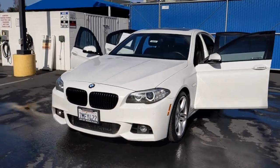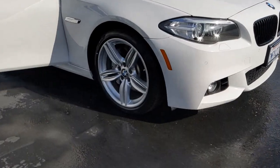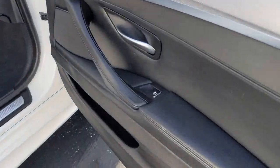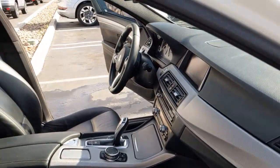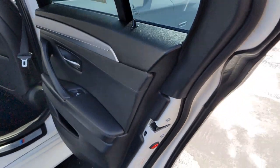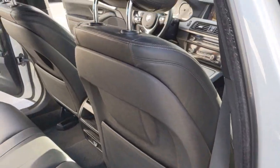Enjoy the view of this 2015 BMW 535i. This vehicle still has fewer than 90,000 miles on the clock, so it won't last long. Get the features you need and the comfort and style you've been hoping for. This well-equipped vehicle is an excellent value and will help you make the most of every drive. All you need to do is relax and enjoy the ride.